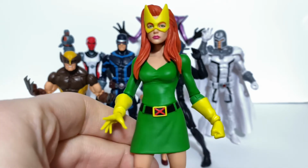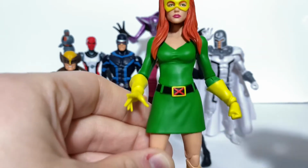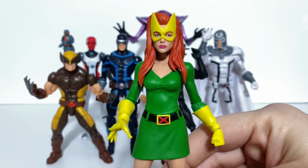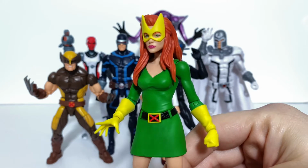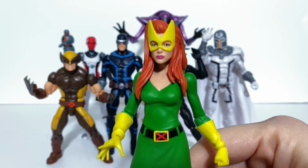And even the layering of the mask, where you can still see the eyebrows and everything, I think that's some good details. She doesn't necessarily remind me of classic X-Men artwork from the 60s, but more or less reminds me of her get-up from some of the later issues, not the original Jack Kirby run.